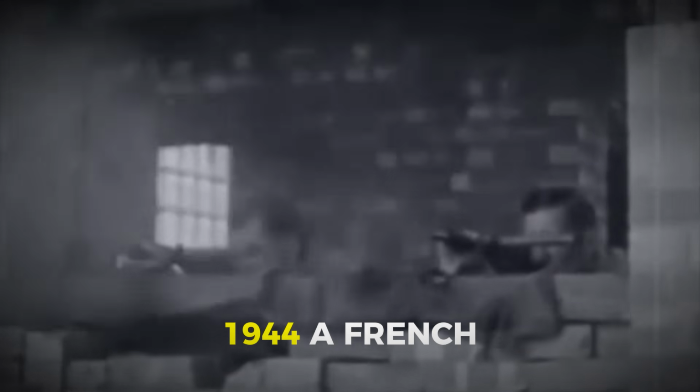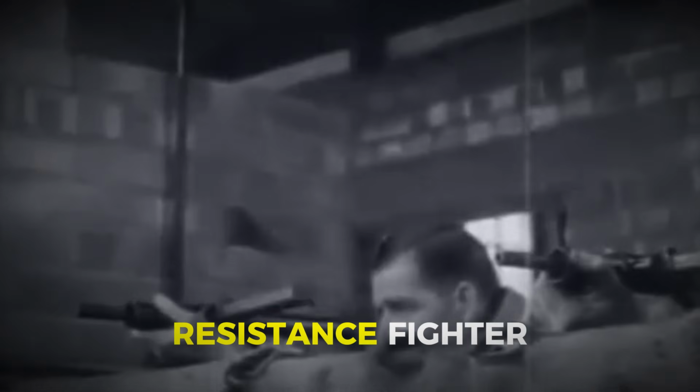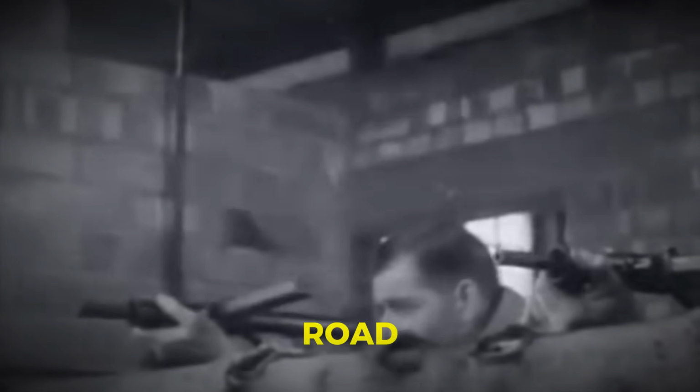Somewhere in occupied France, the summer of 1944, a French resistance fighter crouches behind a stone wall at the edge of a country road. In his hands is a weapon that looks like it was assembled from spare plumbing parts in someone's garden shed, because it was.